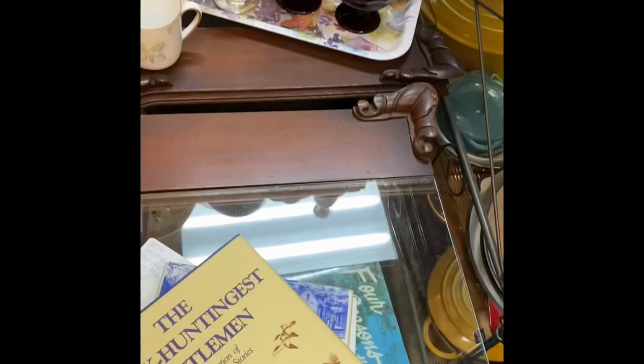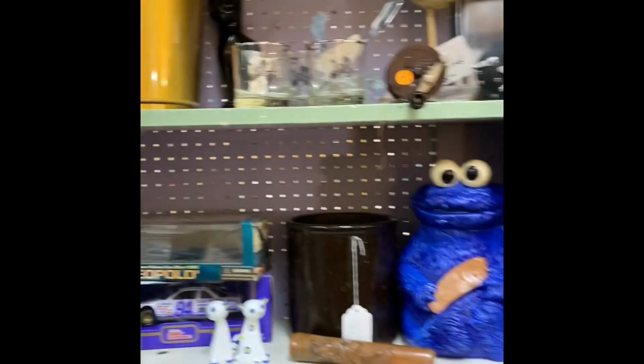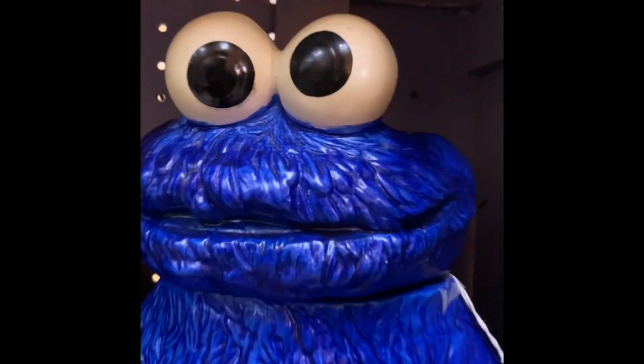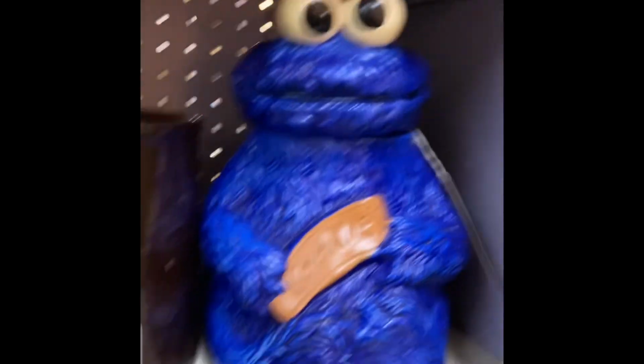Dumbo? Yeah, but the lip is... Oh, yeah. The Cookie Monster cookie jar. Take a picture of this, though, and find out how much it's worth. $95, yeah, for this one. I will. Which one are you talking about? That one. It's not a big cookie jar. Oh. Yeah, I see.